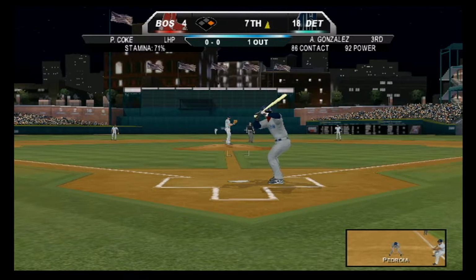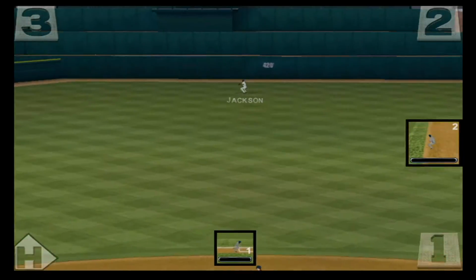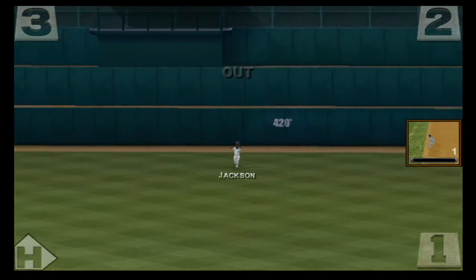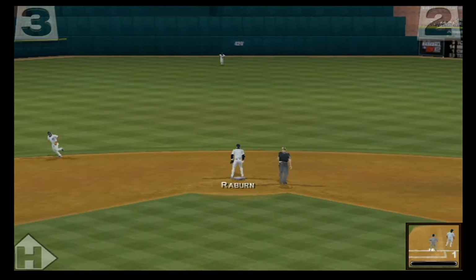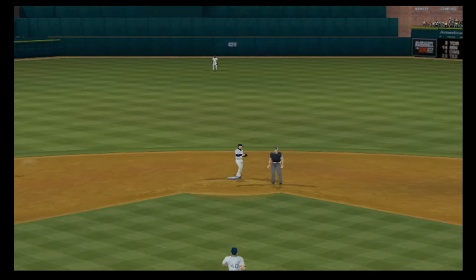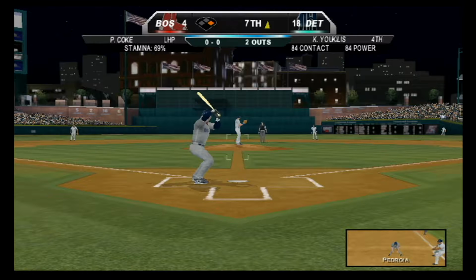Adrian Gonzalez. Here's the first pitch. Here's a swing and a drive. Deep center field. Jackson. The catch. And he has it for the second out. Well, they followed the scouting reports. They moved the outfielders back before the play, and they were in exactly the right position to be able to make the catch. Good coaching.